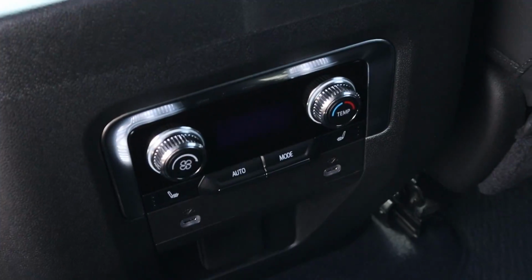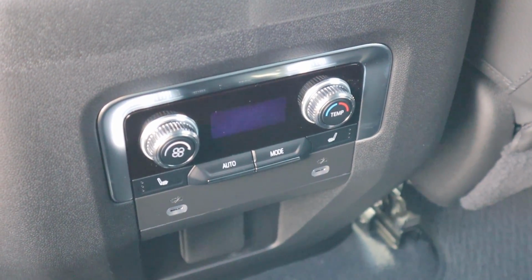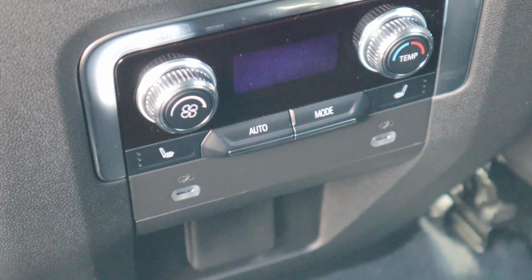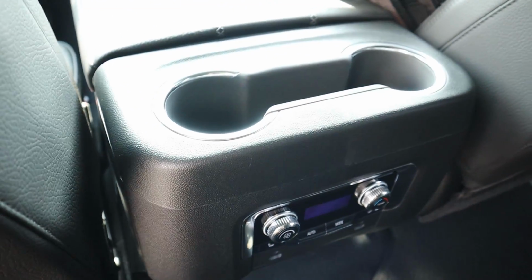But sitting back here, it's got a ton of space. I'm 5'11", and I have plenty of legroom, and headroom is also just super solid in the rear. And then notice that you do get a little section where you can control the climate here in the back. It is a tri-zone climate, and you get little heated seat controls with a couple of USBs, and then you can see the cup holders there at the top.